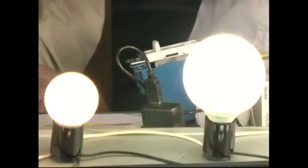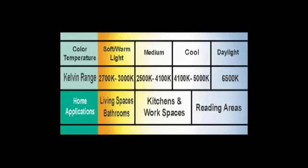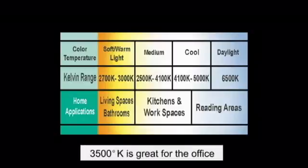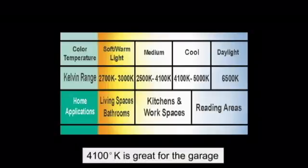So what you're looking for is Kelvin. We're going to put a little chart on the screen. If you want a soft white light, it's 3,000 K. If you want a neutral light, like an office situation with the sun shining in, you'd like 3,500 K. If you want a garage where you want a lot of light for working, you want 4,100 K.